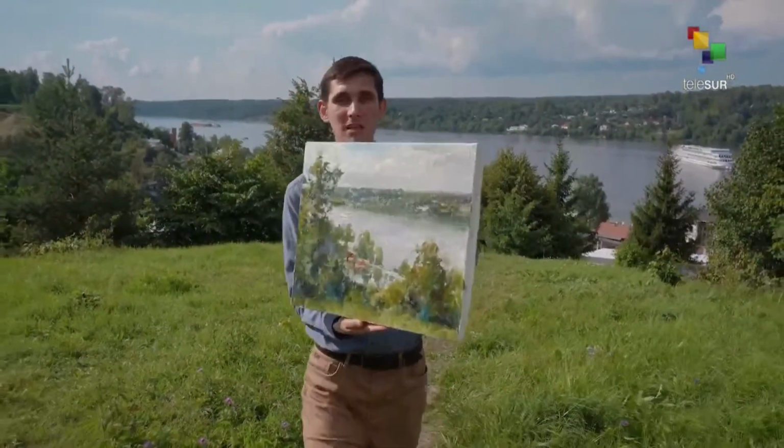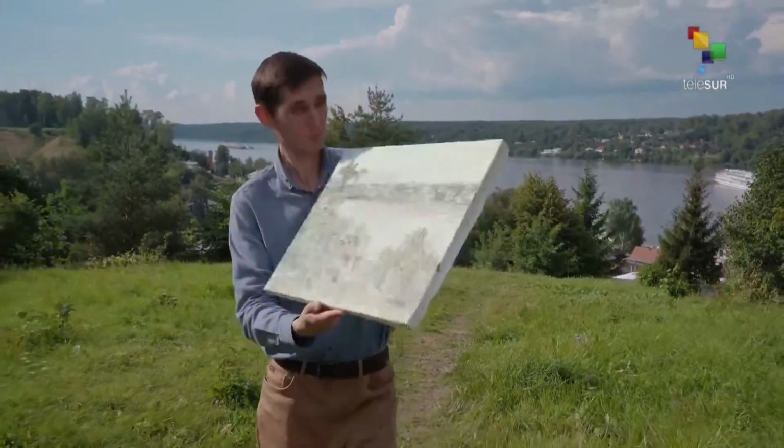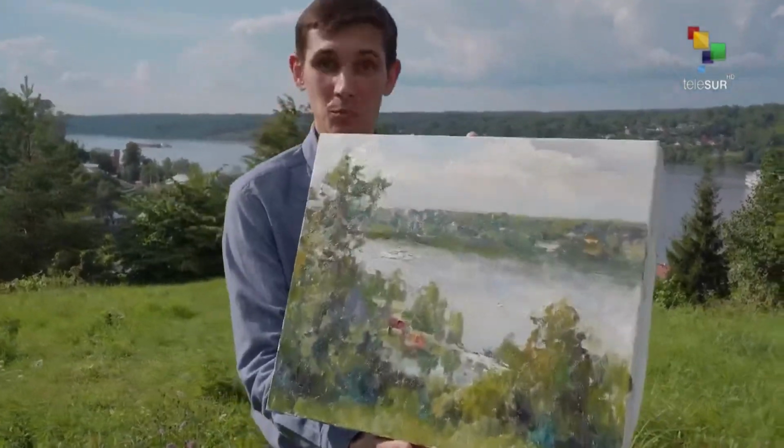By the way, we should pay tribute to Gleb. The picture, despite everything, turned out quite beautifully. At least I really like it.